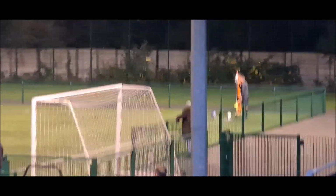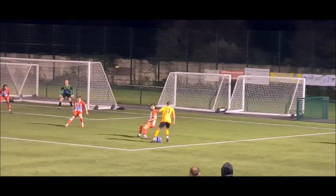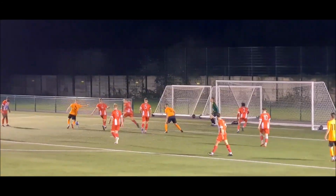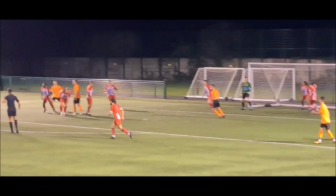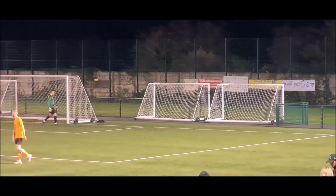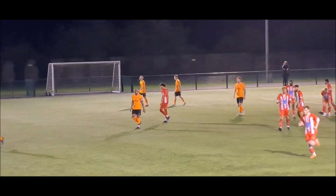Fitzgerald coming across, rolls it to him. Charles again. It's not a bad ball. Oh, he comes to Haynes. Oh, he's off the line, and blocked. Oh, lost the ball in the lights. Here's Patterson, and it's over the bar. High and wide, but Joe Haynes came close.